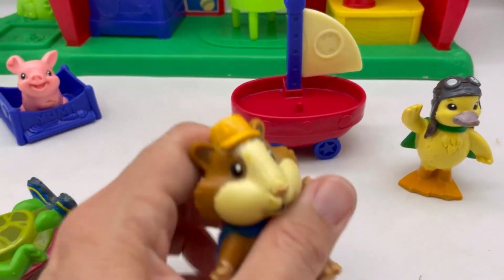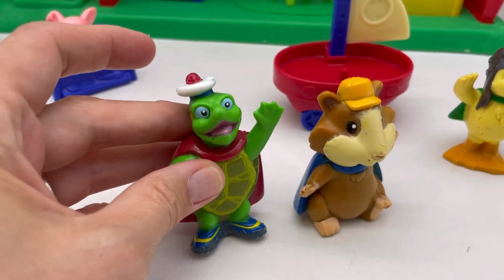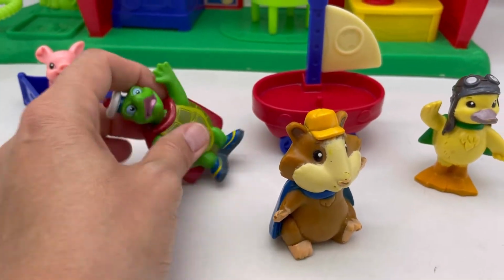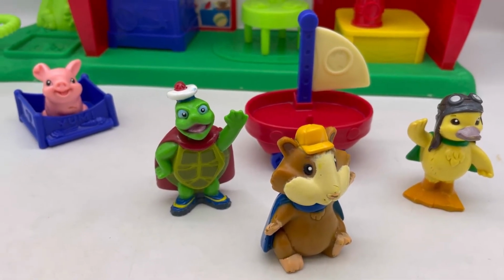Okay, so anyway, they are hard to find. I will say that. They are a BOLO item, an item to be on the lookout for. I will have this listed in my eBay store. If you are interested, you can check out the link down below.